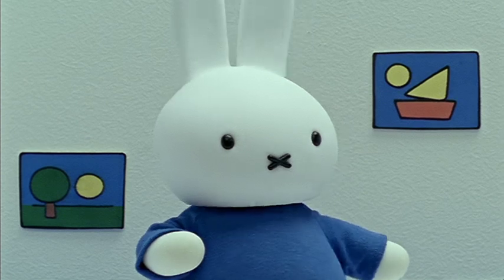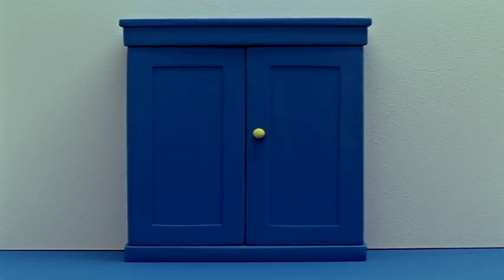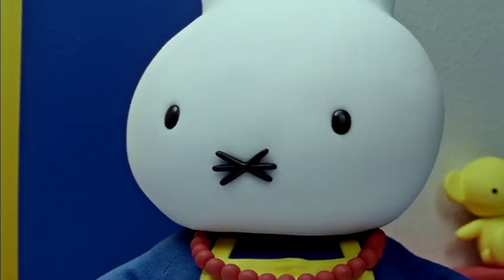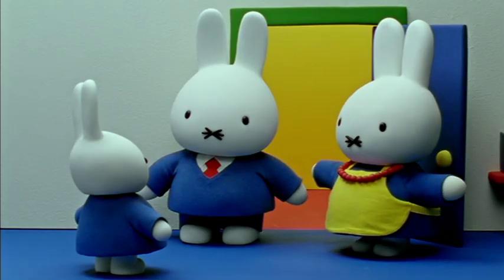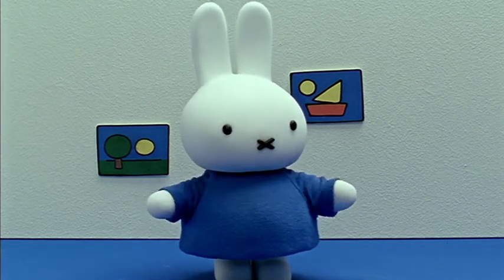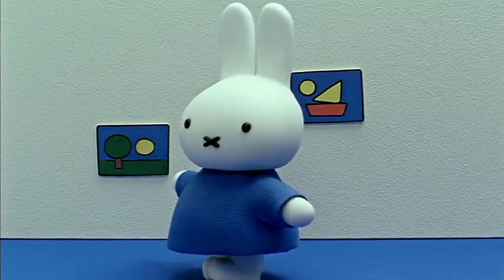Miffy said, "I have lots of pictures on the wall. I have my cupboard and my bed and my shelf. Can't we just paint around them?" "That won't do at all," said Miffy's mother. "We must take everything out of the room so we can paint the walls evenly." "Very well," said Miffy. "I will help. First, I will take all of my pictures off the wall."